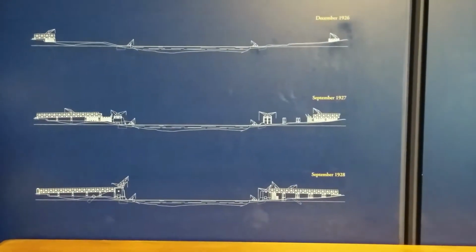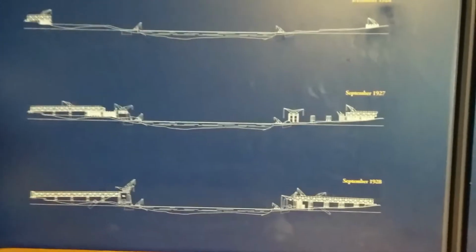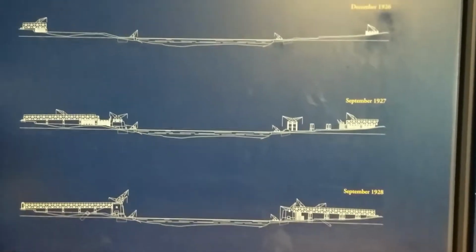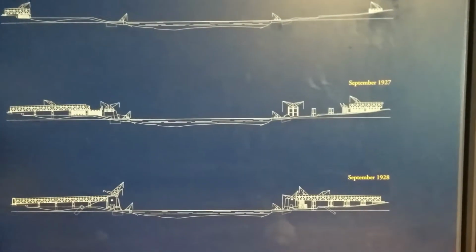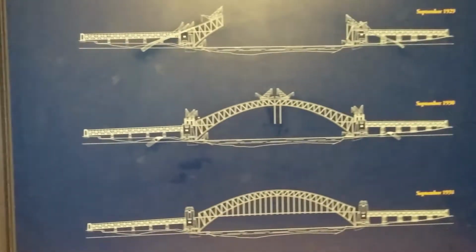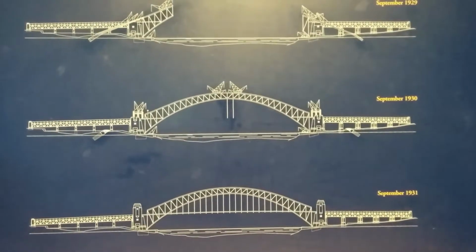I'm at Pylon Lookout, the towers that you see alongside the Harbour Bridge. It gives a brief history of how the bridge was built and the timelines. As you can see, the construction started in December 1926, as explained in these diagrams. And here you go: September 1931, the bridge was completely built.